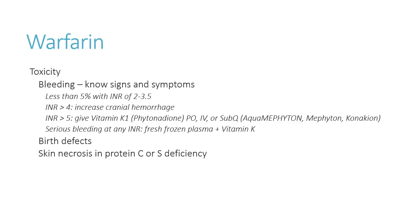It's not just the drug vitamin K we're giving. We'll give that to help the liver start to produce more clotting factors, but oftentimes, especially if they're having a serious bleed or something, we can give them FFP to help reverse that effect.